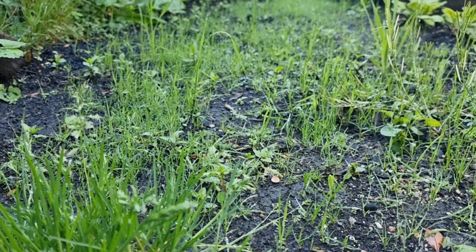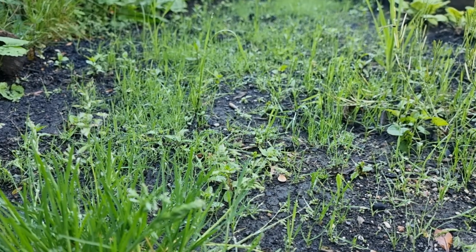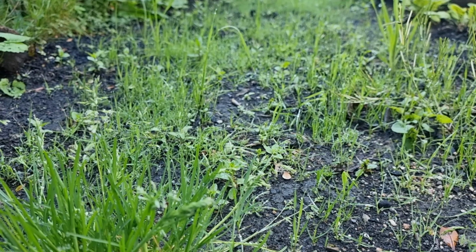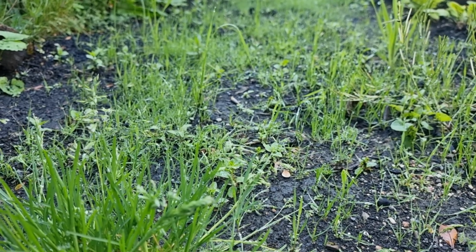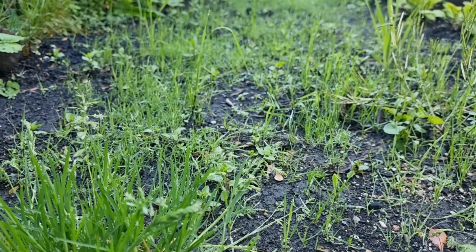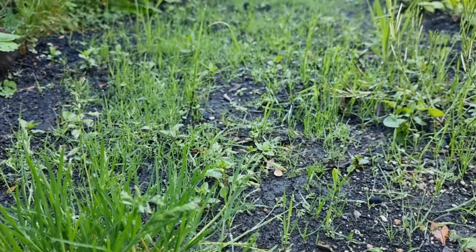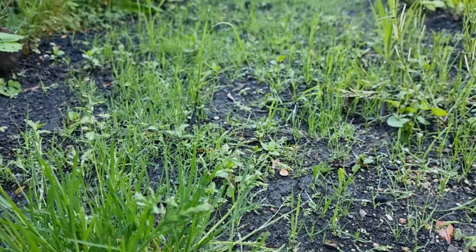I won't cut it at all, and this will be my long grassy area around the polytunnel and also around the pond, because long grass is a really good habitat for so many different creatures, invertebrates and vertebrates, and hopefully they'll be able to come and find a home here all year round.